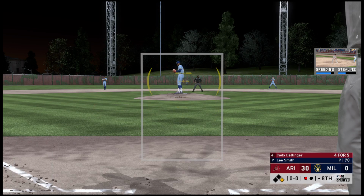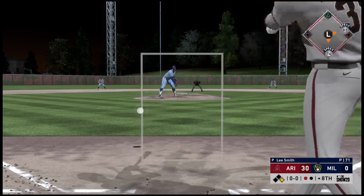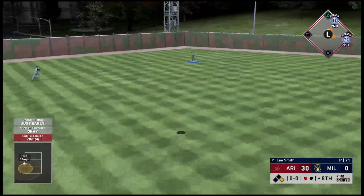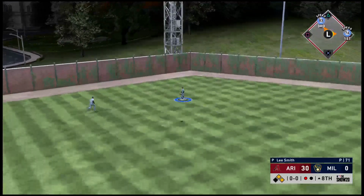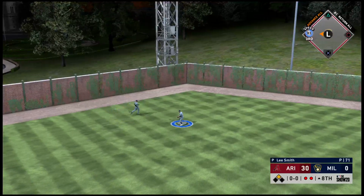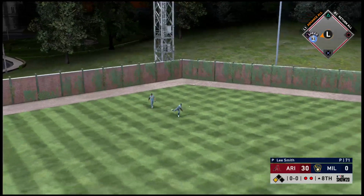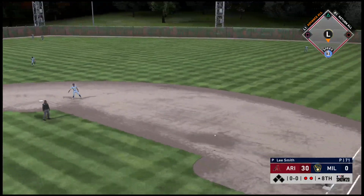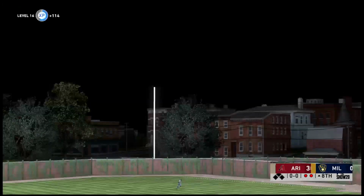So here's the cleanup hitter for Arizona, Cody Bellinger. He went deep last time up. This is hit high in the air out toward left center. On the move is Springer. He gets there and makes the play for the second out of the inning. Now he'll throw back to first. On to first, and they get the double play.